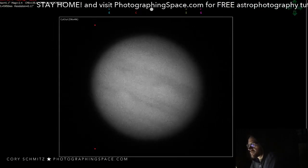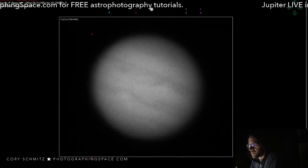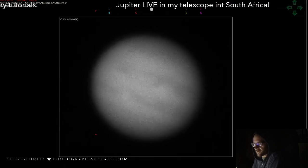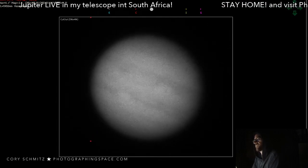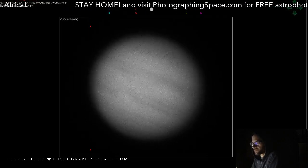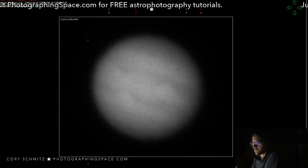Dial in. My infrared filter actually has quite a bit different focus point than the red and the green and the blue. It is a different filter. It's a different thickness of glass and everything, so it's not at all compatible with the color filters. So I actually have to change focus quite a bit. I think I found pretty close to where I need to be.